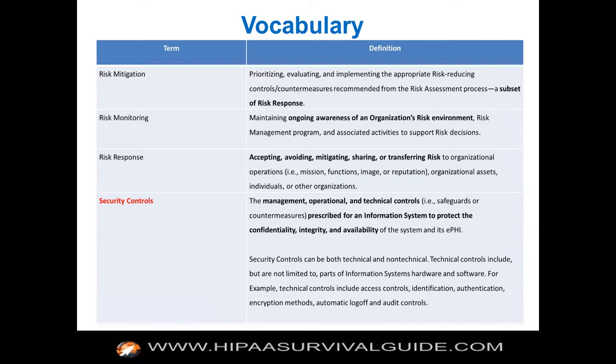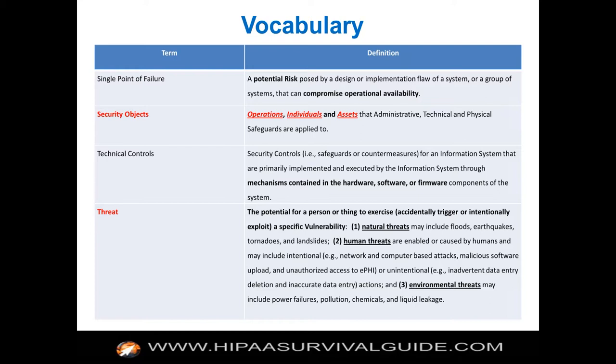Security controls are the management, operational, and technical controls, essentially the safeguards and countermeasures prescribed for an information system to protect the confidentiality, integrity, and availability of the system and its EPHI. You can also have controls that apply to your workforce, etc. So it's broader than just what you're going to apply to information systems. You can have both technical and non-technical controls, and a lot of the controls we're talking about in administrative safeguards are non-technical controls.